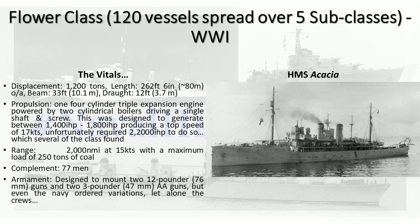Their whole purpose was to trick people, especially submarines. And they do pretty darn well. But we're going to start over with the beginning of it, the Acacia class, ordered in 1915, and that's what we're going to look at here, because this is, in many ways, what I call the template of the Royal Navy sloop force.